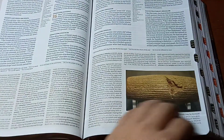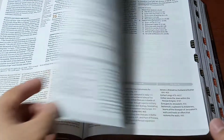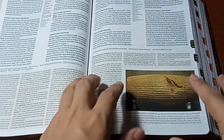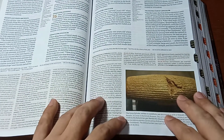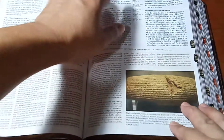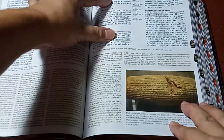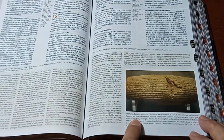So these are good examples of the pictures. These are actual pictures. And this picture and the pictures that you find at the footnotes, down at the footnotes, these are the details that are found in the text at the top. The Cyrus cylinder.